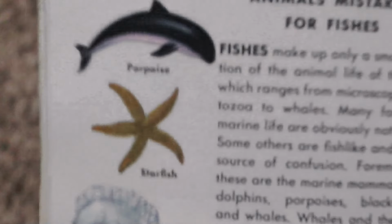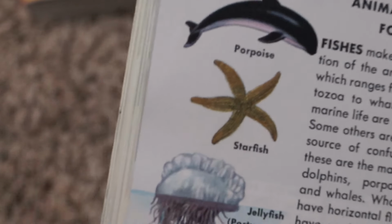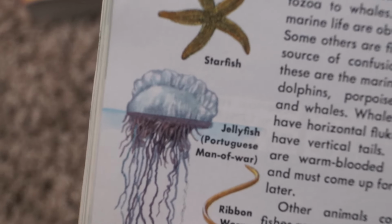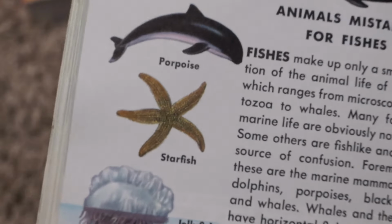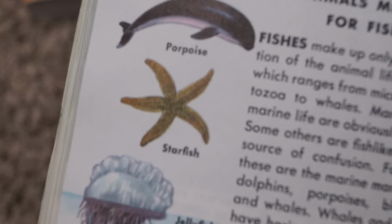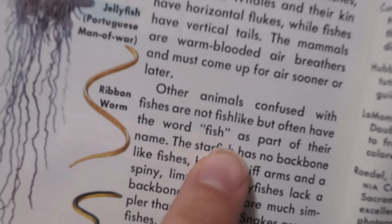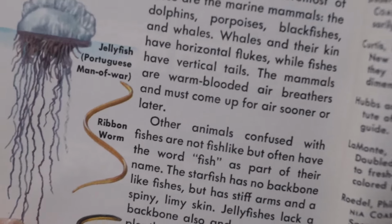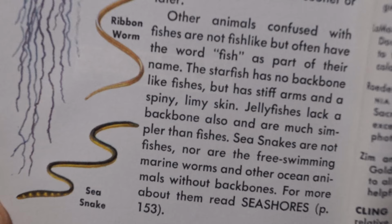Okay. So a dolphin is not a fish. Porpoise is not a fish. Starfish is not a fish. Jellyfish is not a fish. Ribbon worm. Sea snake and a blackfish. Even though they have the word fish in their name, other fish often have the word fish as part of their name. The starfish has no backbone like fish but stiff arms. Jellyfish also lack a backbone. Sea snakes are not fishes.